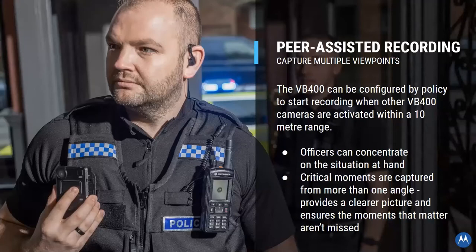It allows you to have multiple viewpoints of what is going on in the situation in that area. It also helps teammates who have their hands full and are not able to press the start recording button. The teammates are able to help start their own VB400 cameras, and also the other teammates' VB400 cameras.